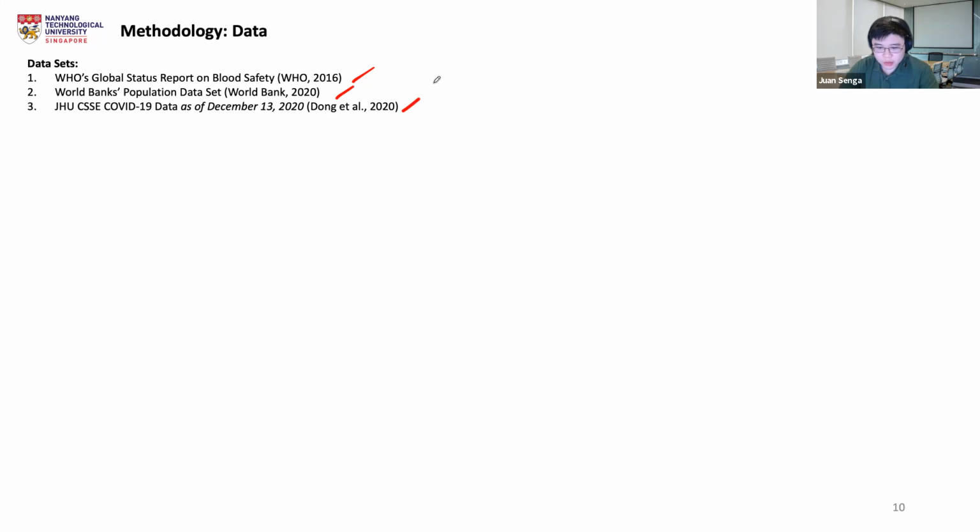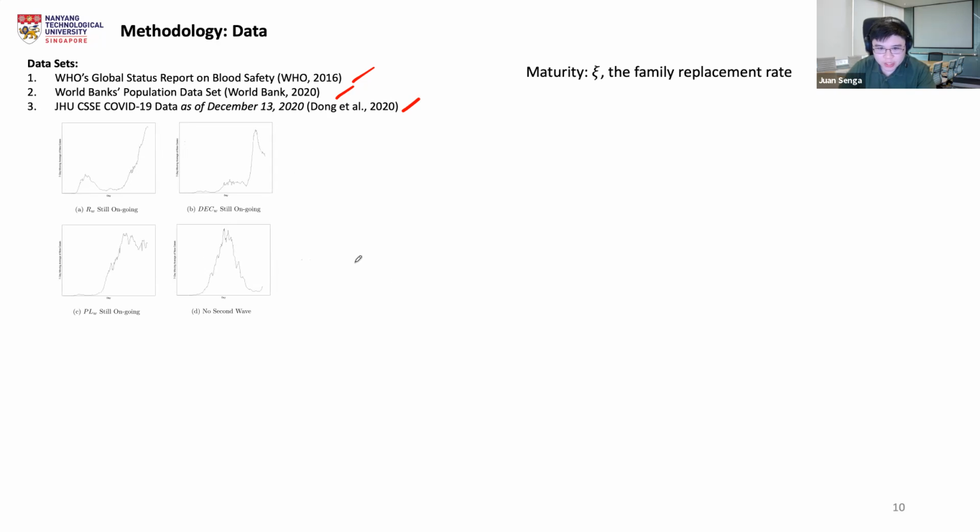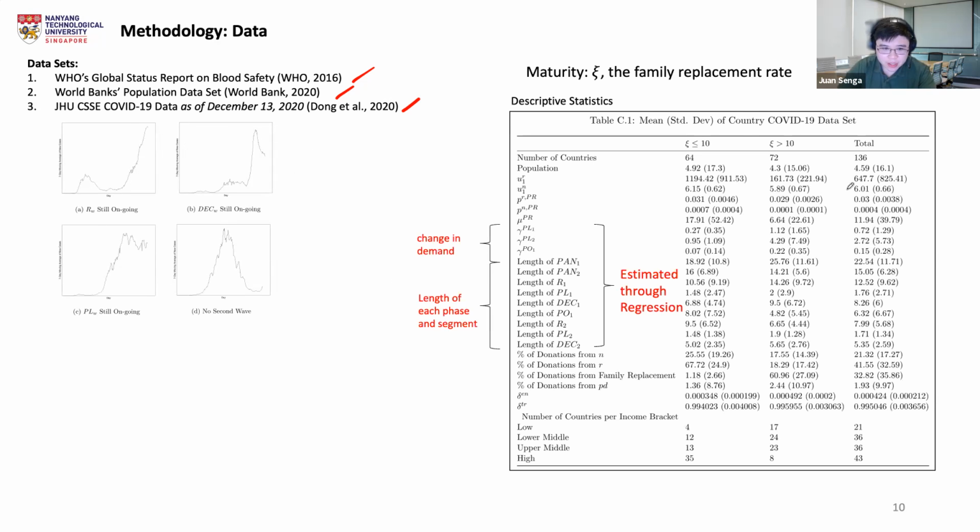Since we wanted to look at the effect of pandemics and the different lengths of pandemics, this was a problem because during the time we gathered the data, the pandemic wasn't finished for a number of countries. So you can see here that we didn't have any two waves. Some of them didn't really finish their first wave yet, or we don't know when the peak will be, right? To address this, we estimated the lengths as well as the change in demand, the gamma values, for each of the countries which have missing parameters. We used regression to do that.